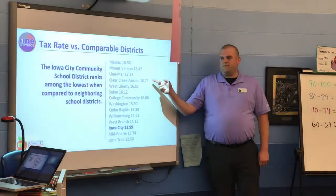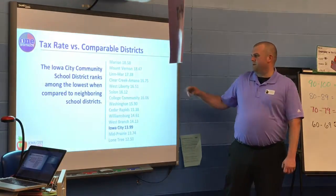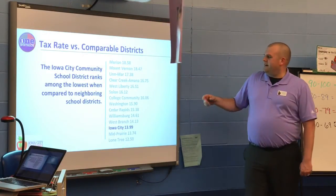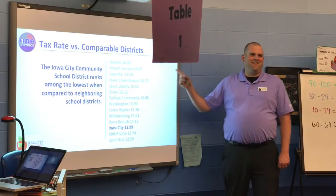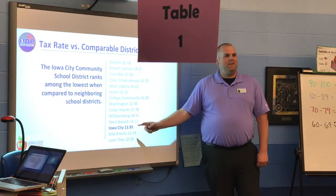All right. Just to the west of us, Clear Creek Amana's district, it's $16.75 is their tax rate. You probably read in the paper at the same time they were talking about our bond, they were talking about Clear Creek Amana going for another bond. The reason that their taxes aren't going up is because they're maxed out. They can only ask for that amount. So, of course their taxes aren't going up because they can only ask for that amount. We are not maxed out.